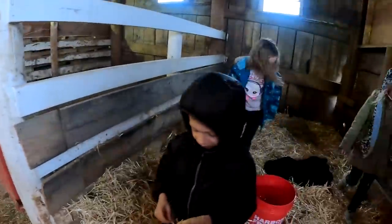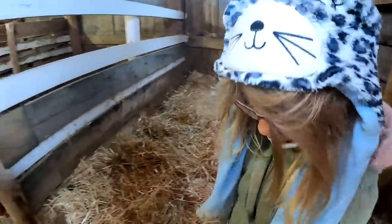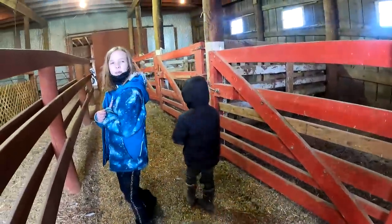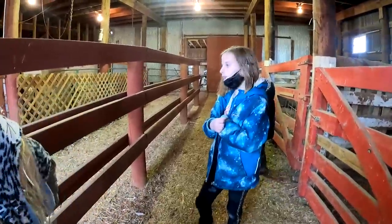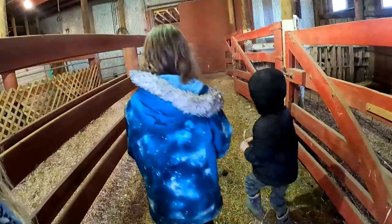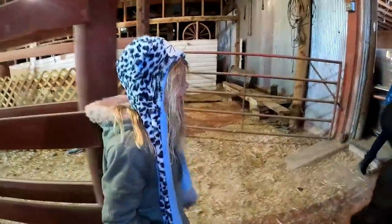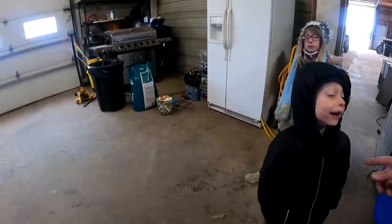So now we have a bottle calf, guys. You know what that means. Take care of them. Lots of work, Grace. Lots of baby feeding. That's right, Lincoln. Don't we feed them like two times a day? Yeah, it means you guys have to get up at 5 o'clock in the morning. I'm going to get up first. 5 o'clock in the morning and come out and feed him. Isn't that right, Grace? Grace, do you want to get up at 5 o'clock in the morning and come and feed him?